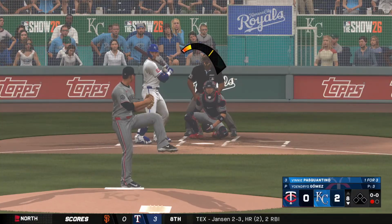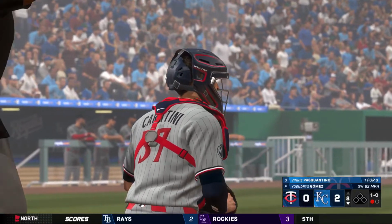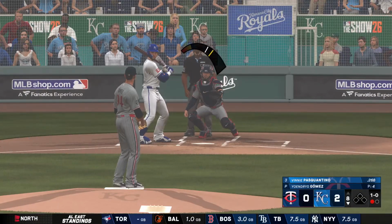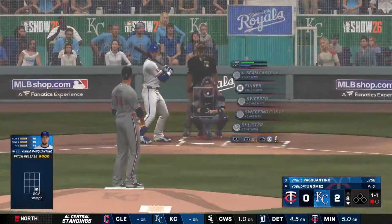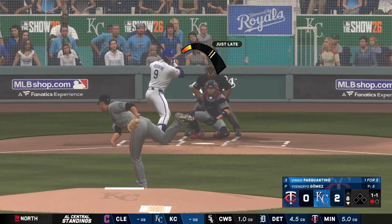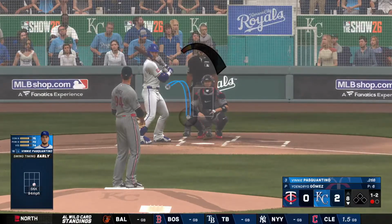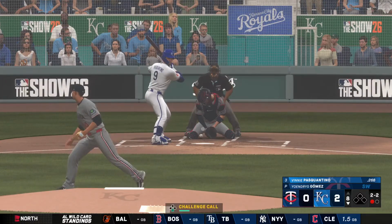A little bit low. Ball 1. Call stands. It was indeed a ball. So they'll lose their first challenge. That one finds the zone. Strike one. Well, that's really the money spot. Down and away. If you can locate that consistently, it's going to be real tough for hitters to square that up. That's what you love to see relievers do coming out of that bullpen. Ball.